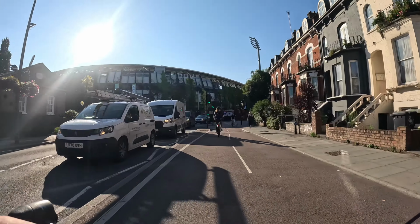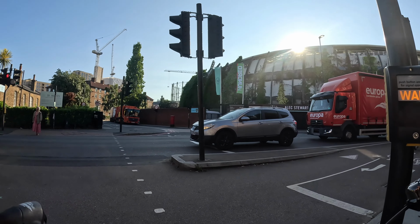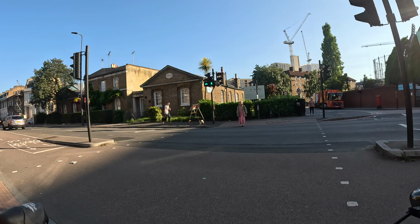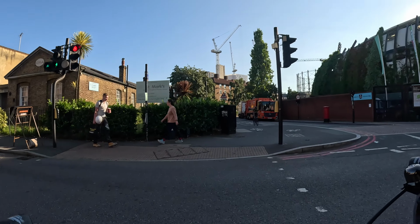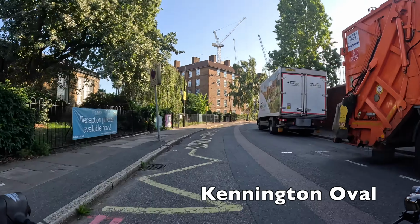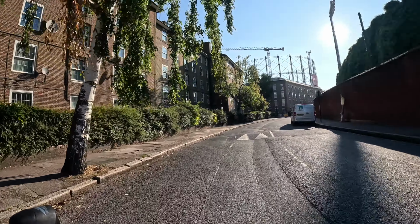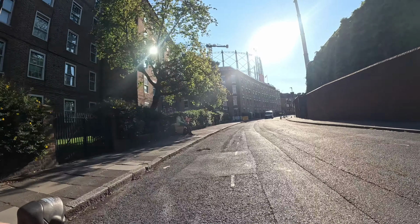We want to use the Toucan crossing here to go left into Kennington Oval. Unfortunately, there isn't very much pavement space to wait on it, but it does give us a safe way of crossing onto this quieter street here. I've wanted to do a few routes using this street for a while, as there's a handy connection on it, which I'll show you in a second.